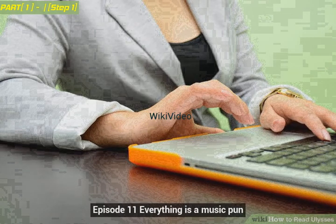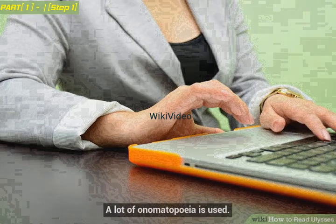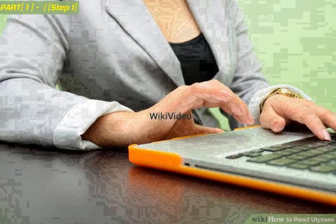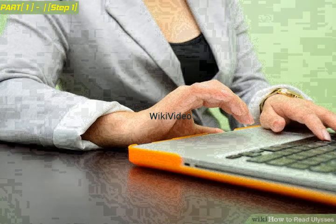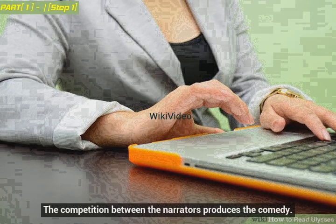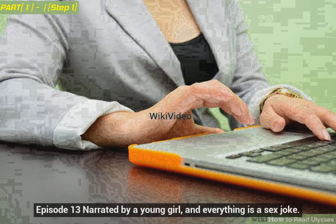Episode 11 – Everything is a music pun. A lot of onomatopoeia is used. Episode 12 – There are 2 narrators, one who is hyper-colloquial to the point of not making sense, and one who is hyper-scientific to the point of not making sense. The competition between the narrators produces the comedy. Episode 13 – Narrated by a young girl, and everything is a sex joke.